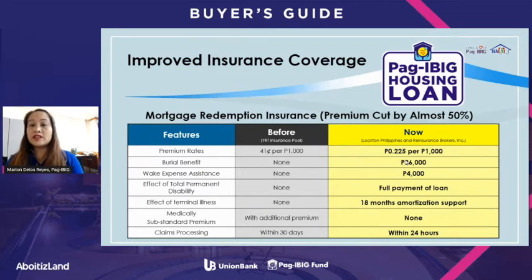And if, for example, the member acquires a terminal illness, there will automatically be 18 months of amortization support. For these 18 months, the borrower won't have to pay the amortization because we all know all the money goes to the medical bills and the medicines. So the insurance automatically covers the 18 months of support for the amortization. And of course, the claims processing in the event of total disability or death will be within 24 hours.